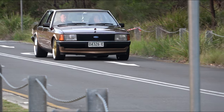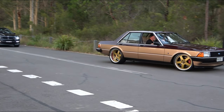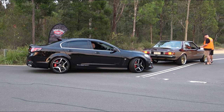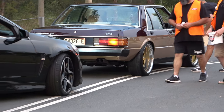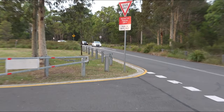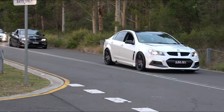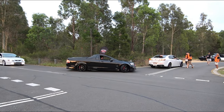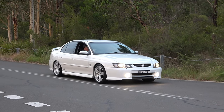Here comes that lovely XD, that two-tone coloured one, the beige and the maroon. Nice. And a lovely HSV behind it. Clubby VF in the black, shining like a star. Yes, sir. Comes another HSV, clubby, nice, and the Maloo, HSV, VE, and the VF in front of it, and a lovely SS Commodore in the white.